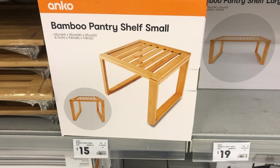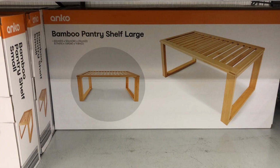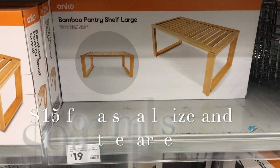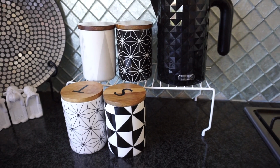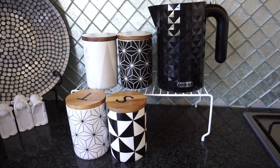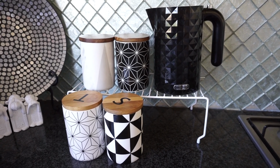Now you wouldn't necessarily need to keep these in the pantry. So if you need some extra storage and you do have things on your bench, then this would be quite nice to be used as, say, a coffee station. Because it's made from bamboo, it is much nicer than the wire racks that you see people using to store their items on when they're stored on benches.